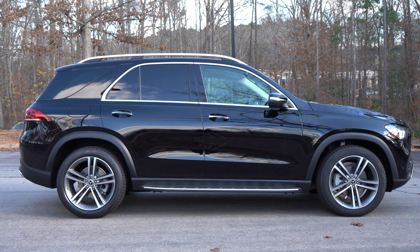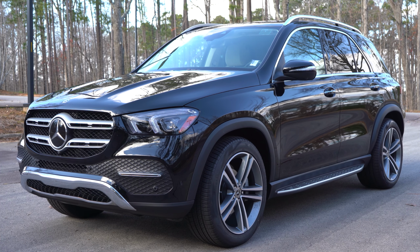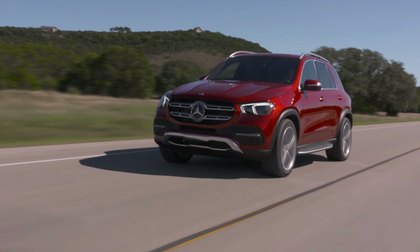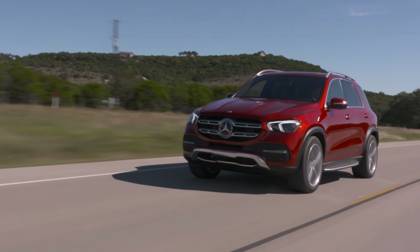even with these insane wheels on this SUV, this thing is still riding amazingly well, because it is a Mercedes-Benz, of course, and they prioritize an amazing ride quality amongst everything else. So I'm very happy to report that even without the crazy suspension and all that stuff, this thing is still riding beautifully. I'm very happy about that.